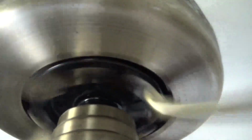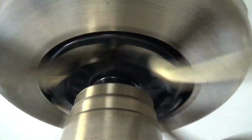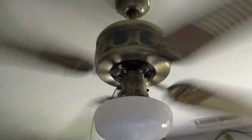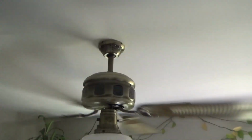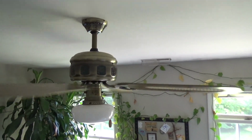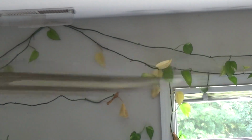No motor noise, not humming or anything. No bearing noise, no clicking like the Hunters do, no scraping, no grinding sounds. It's working flawlessly. 30 years later, still going. Blades are in good clock. Didn't have to mess with that at all.